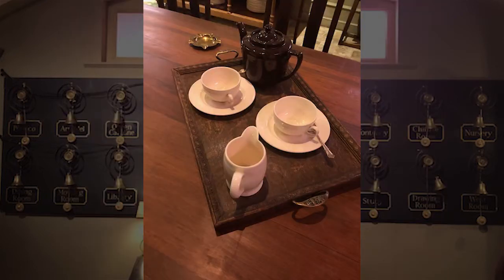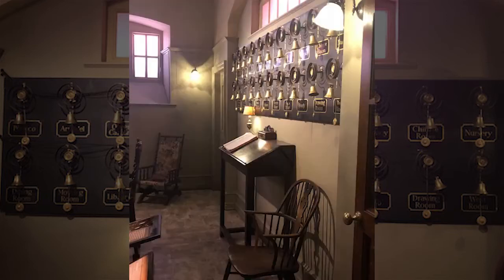And it was a nice addition that they had a tray with a teapot and cups and saucers for when the staff would have a cup of tea when they had a few minutes off, together with an ashtray, which of course I'm sure many of them smoked back in those days. So that was very, very fun to see and imagine the events taking place in that room.